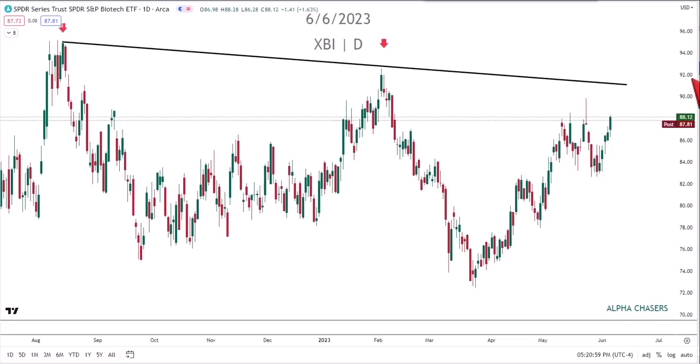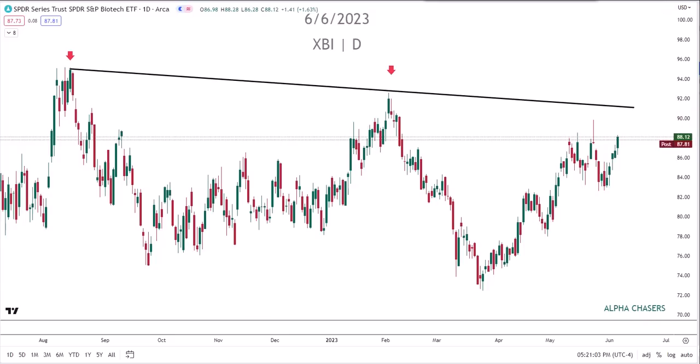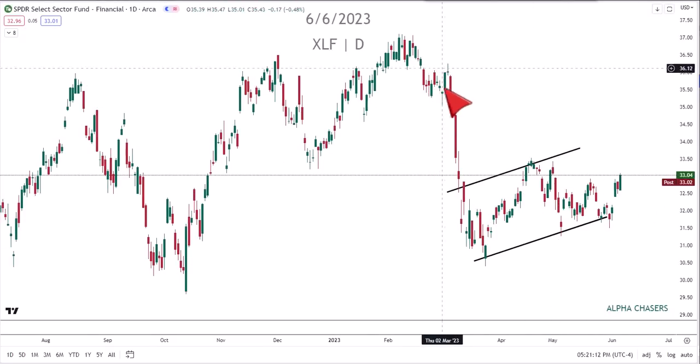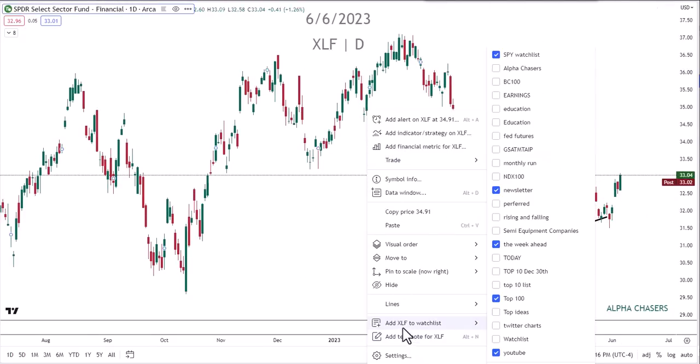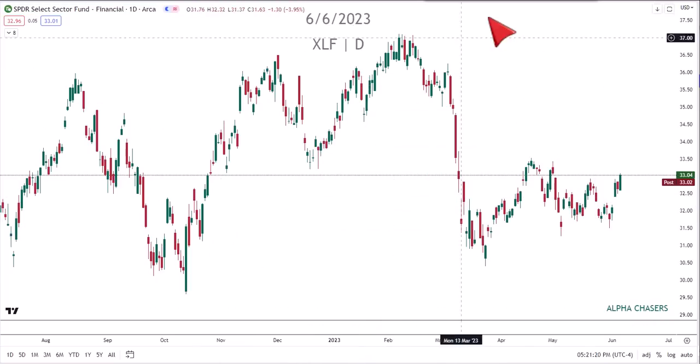Now, if you don't see breadth today and see how the breadth is expanding, I can't help you. You have the XBI completely setting up to push and challenge that DTL. You have the financials. Look at this ugly pendant that had me so concerned. What did we do today? I think this is really important. Let me clean this up. This ugly bear pendant that I'm worried about.